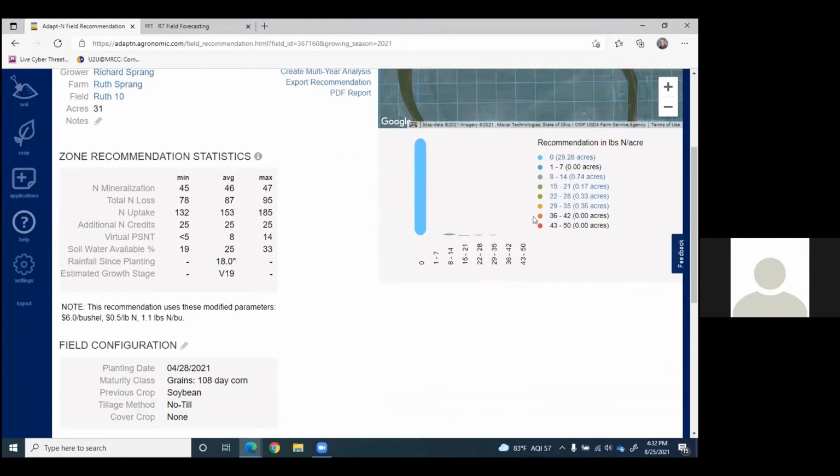The other thing it does is it breaks out your numbers very easily. You can see most all the whole field is at 0, and we have a few small spots out here that ask for a little bit. The information that comes out of it is rather in depth. It's showing that we do have some N mineralization. That's a natural conversion at work. Total N loss is a big deal also. So we've lost 87 pounds of N on average across this field, and that's not an unheard of number. It's actually a little bit lower than typical because of the rainfall we had here in 2021.